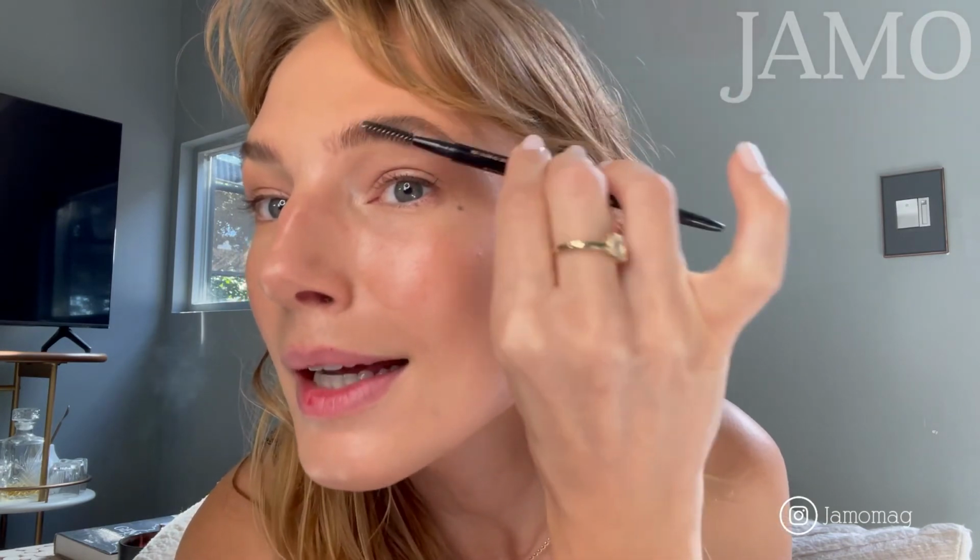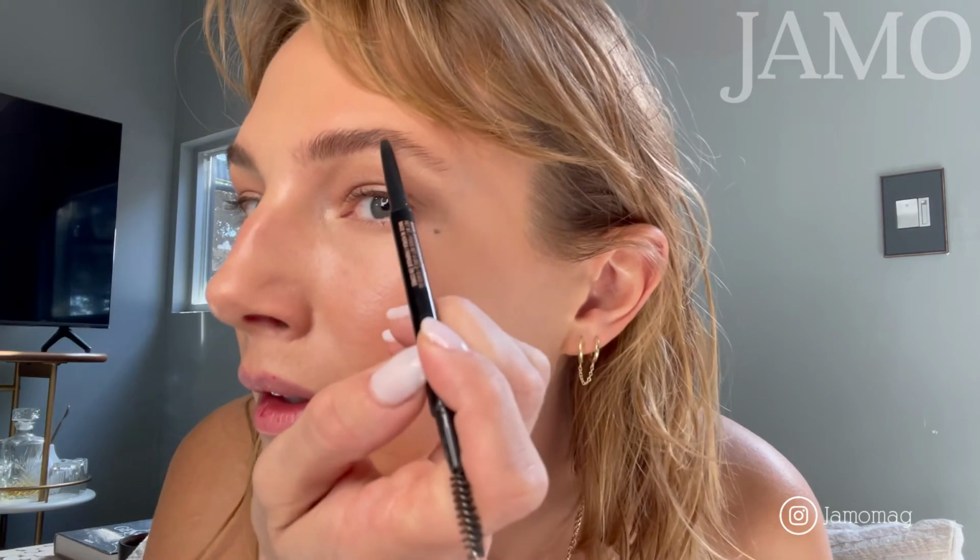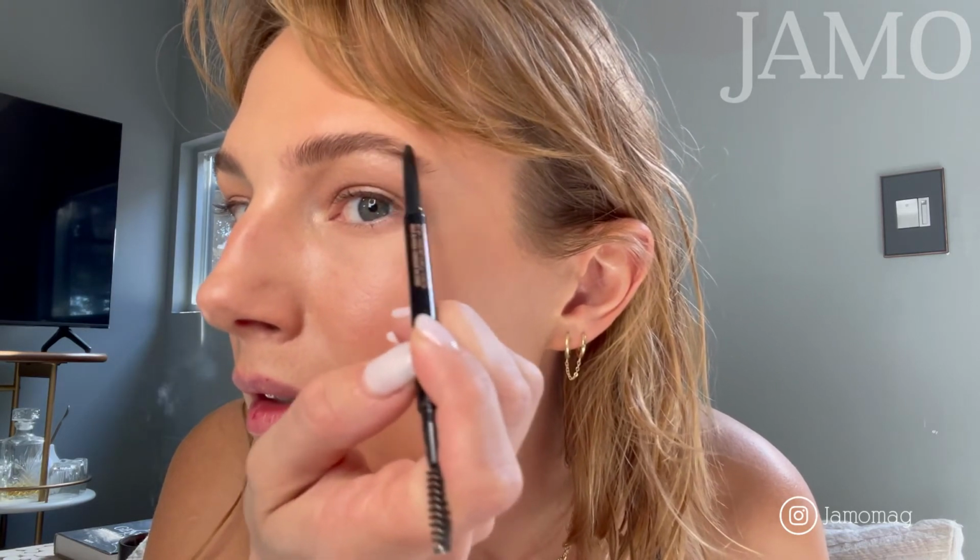I don't touch my brows. I have never touched my brows, and I never will. Okay, that's what I do. I'm too afraid. I've heard way too many stories. So I just let them do their thing and I fill in the bald spots. So I got a couple of little bald guys here. And just a little sparse. Looks pretty natural to me. Okay.